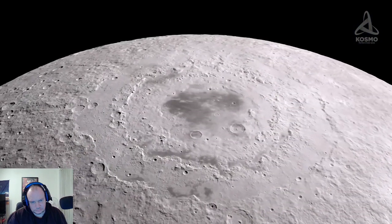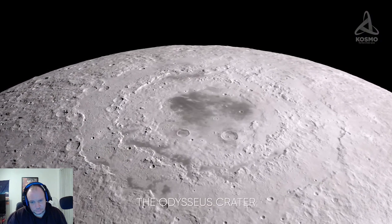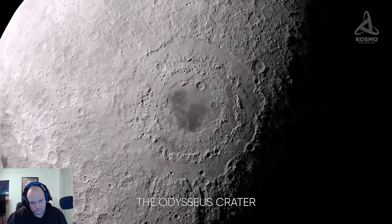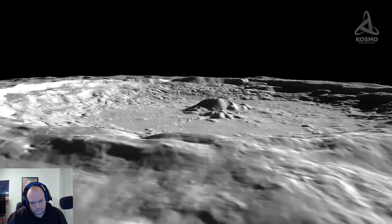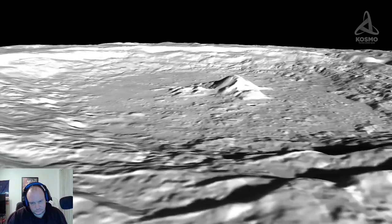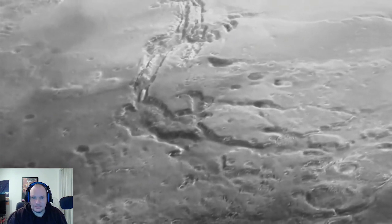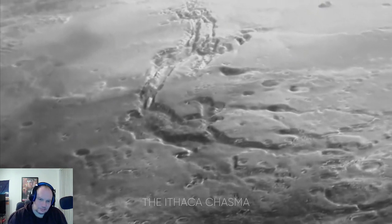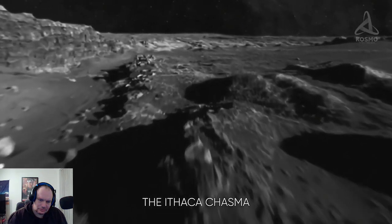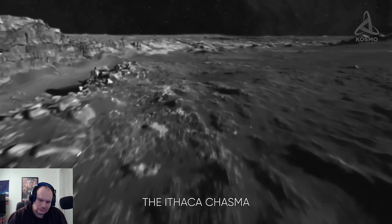The most outstanding feature of its relief is the giant impact crater Odysseus. Its diameter measures around 450 kilometers, which is about twice as small as the diameter of Tethys itself. Its depth reaches as far down as 3 kilometers. There is also an easily noticeable chasm of enormous proportions on the satellite's surface, which is called the Ithaca Chasma. It is as long as about 2,000 kilometers. That is about a third of the celestial body's circumference, and as much as 100 kilometers wide.